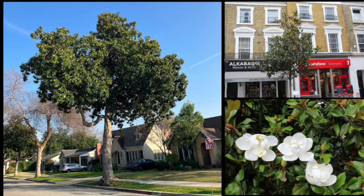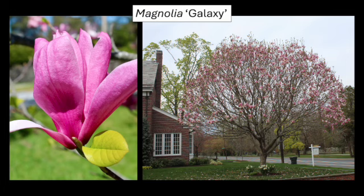Magnolia Galaxy, and this is one that's really popular. It's touted as being upright, but you can see in the photo on the right that over time it will broaden to wider than it is tall, maturing to probably around 30 feet high and 30 feet wide or so. Blooms a little bit later. It's got these very large flowers and this really dark flower color. And because it blooms later, it usually escapes frosts, which is good.